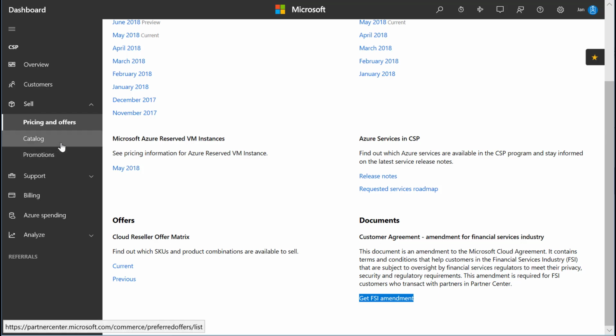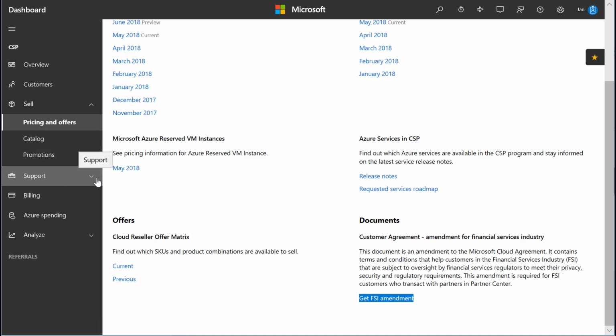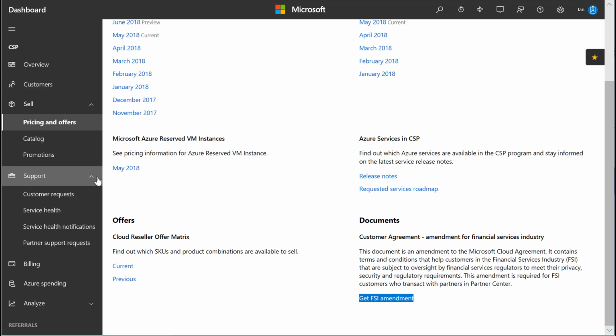In here, you can also find a full list of the catalog, and you can also find specific promotions that we might be running for periods of time. For example, things like doing an additional SKU for Office 365 or some discount we might have.